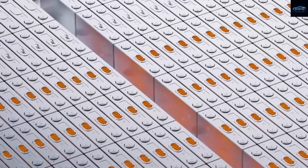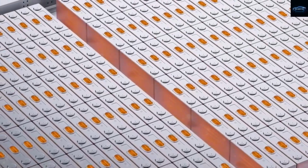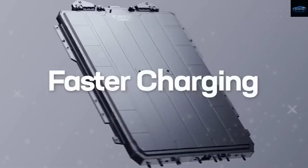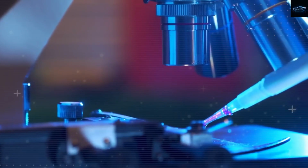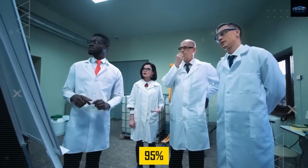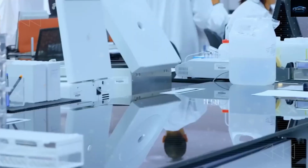In lab tests, this feature helped batteries keep over 95% of their power even after more than 5,000 deep charging cycles. In comparison, regular lithium-ion batteries lose 20% to 30% of their power in the same time. This makes the battery more reliable and stable over time. Some experts say Tesla's aluminum-ion cells could last 15,000 cycles with barely any drop in performance.